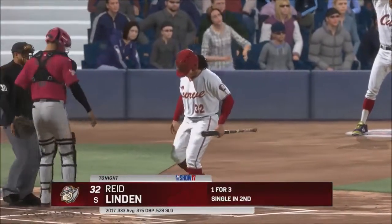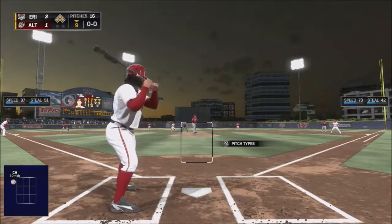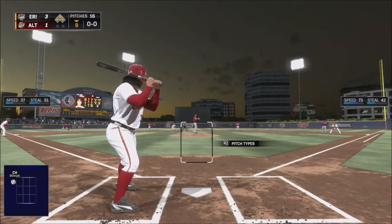Okay, so we're 1 for 3. Reid Linden, bases loaded here on that tying run. Ooh, from second with a hit into the outfield. 3-1 lead.